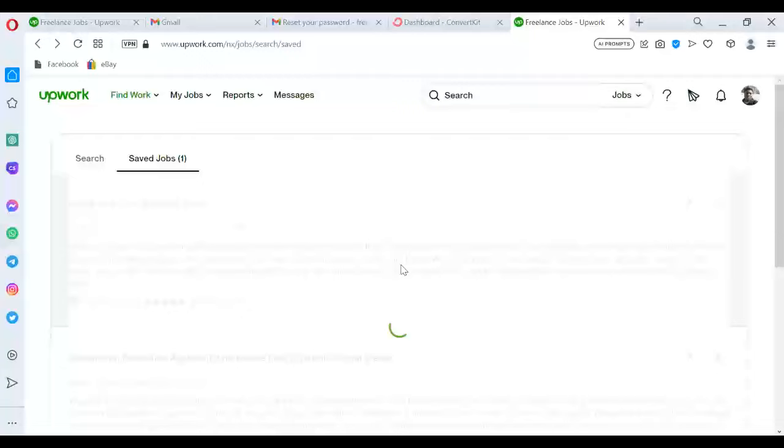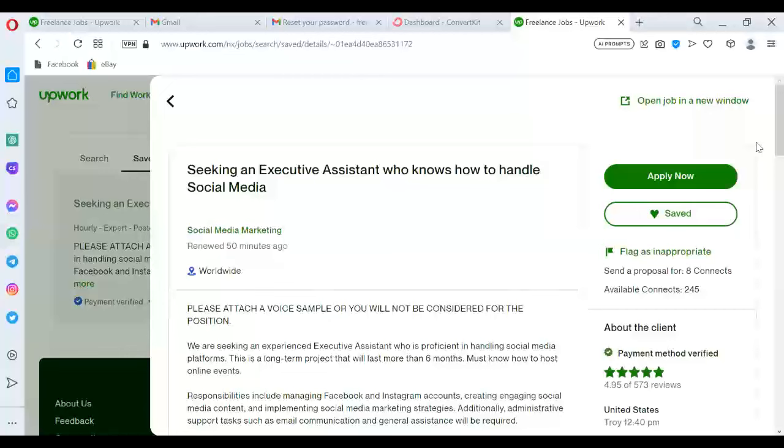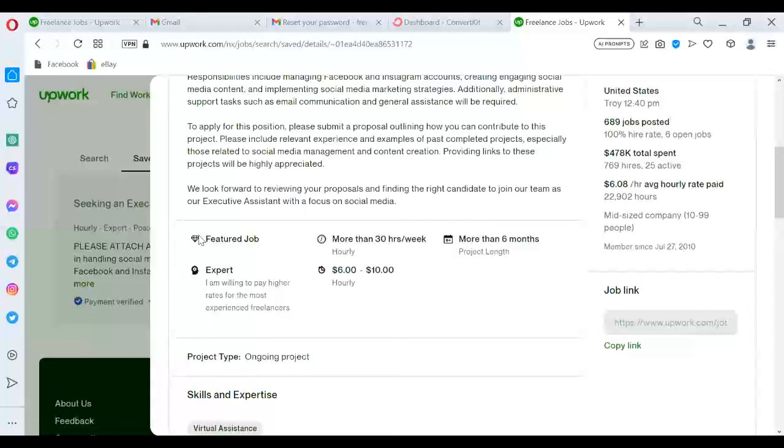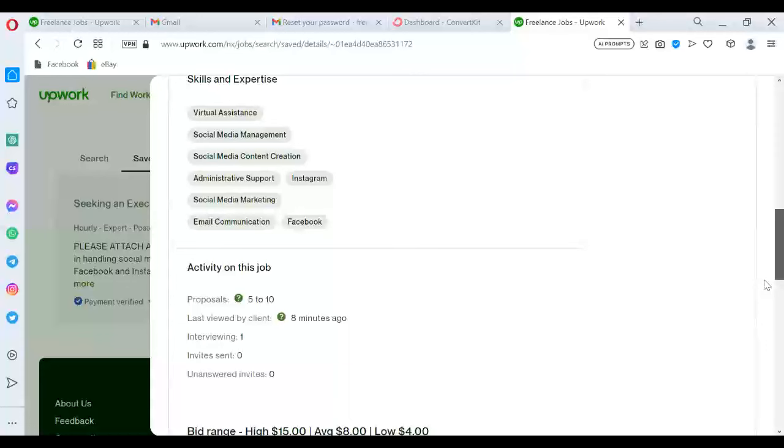Seeking an executive assistant, remember to check and check. So look at this now. This client has spent a lot. This client has a 100% hire rate, for every job they post. But also this is a featured job. So this job is advertised. They paid more. Can you see? This client paid to reach more freelancers. That's what featured job means. So then you check the job activity.